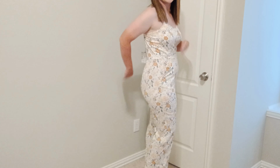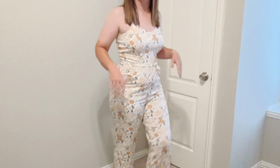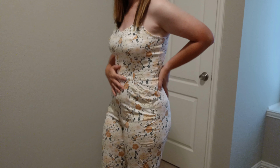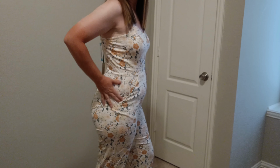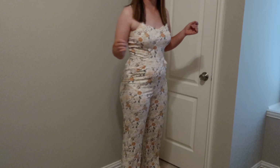So I am a little worried it's maybe a little too tight in the midsection, and I don't know why this lighting is being a dum-dum all of a sudden. There we go. Beautiful. Anyways, you can kind of see how it's a little tighter than I would like it to be in the midsection. I am not wearing the correct underwear with this because it is Shark Week, so it probably doesn't help with this whole factor of it all, even though I do think overall the design is very cute.